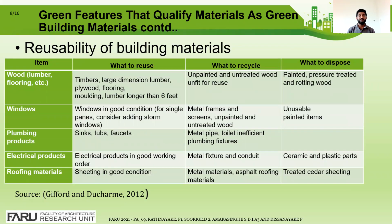The next feature can be identified as reusability of building material. Different kinds of reusability can be identified in the construction industry. Those are adaptive reuse, relocation, and component reuse. The reuse of an existing whole structure is called adaptive reuse. Moving an existing structure to a new place can be identified as relocation.